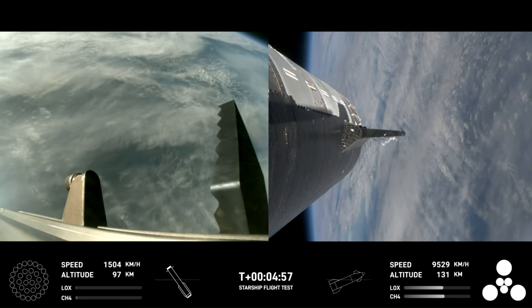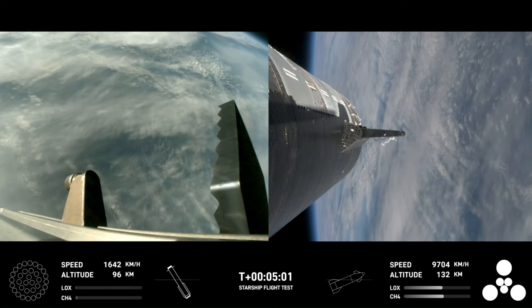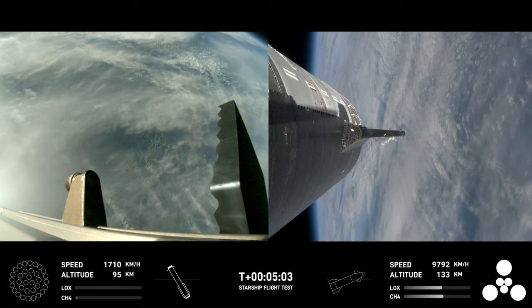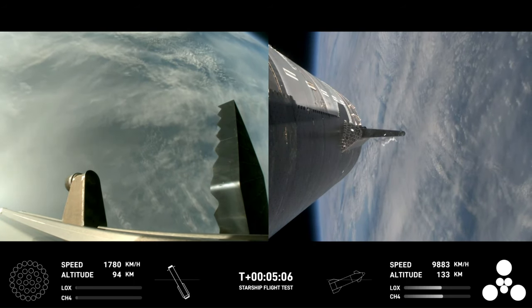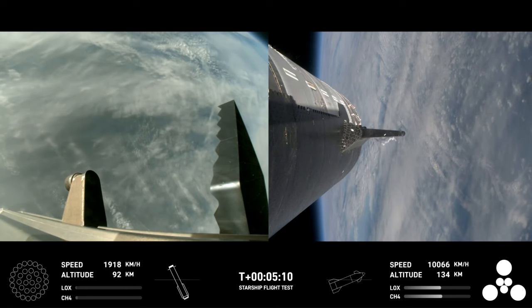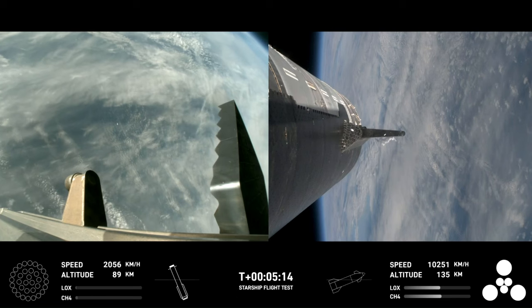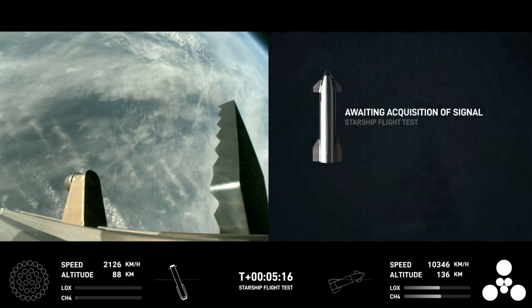Now, just as a reminder of the stage one test objectives, we're looking for controlled ascent, which we have so far, stage separation, which, gorgeous, we cruised right through it, as well as the vehicle on a nominal trajectory. Good news there, telling us that the path that Starship is on is good.